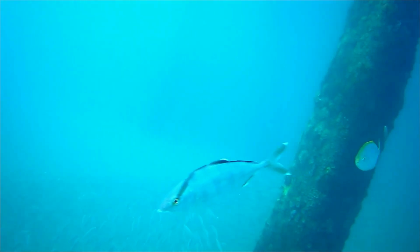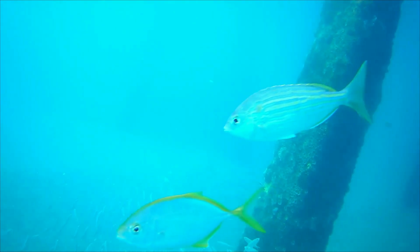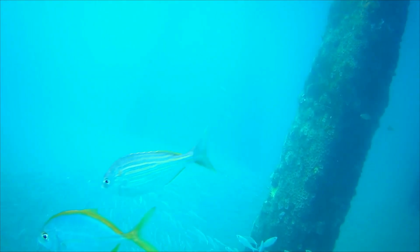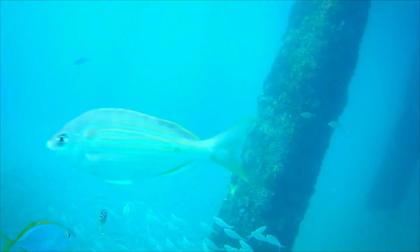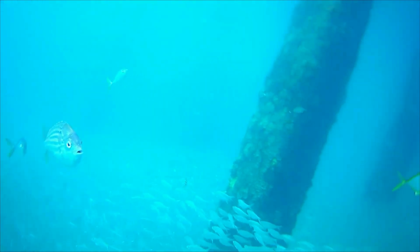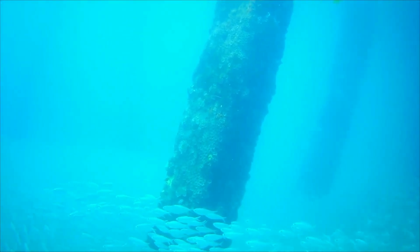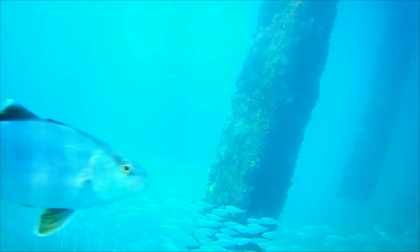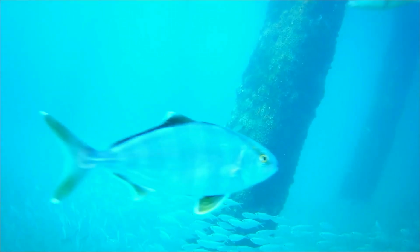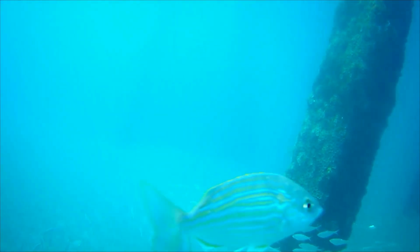There we go. That is another banded rudderfish. I don't know what that yellow fish is. I have no idea. Never seen that before in my life. What a beautiful fish. It looks tropical. And it's just one. So that thing may be lost. There goes a blue runner. Look at that fish. I mean, that's a pretty good sized fish. Big enough to eat.